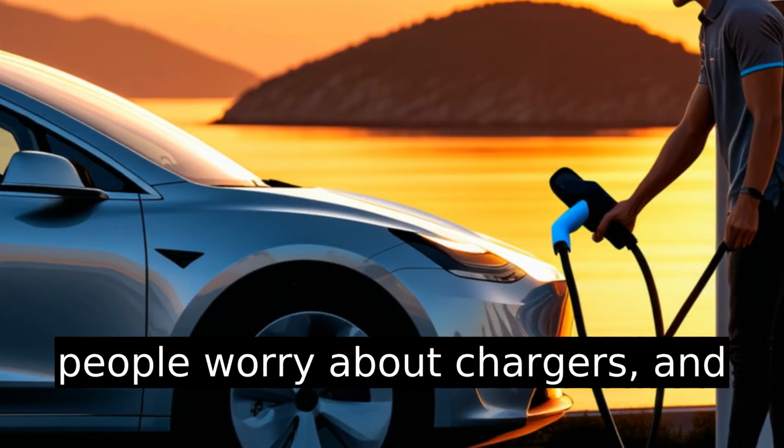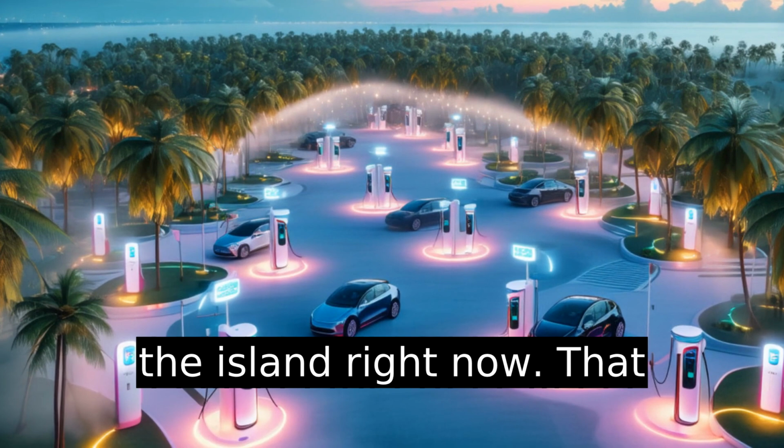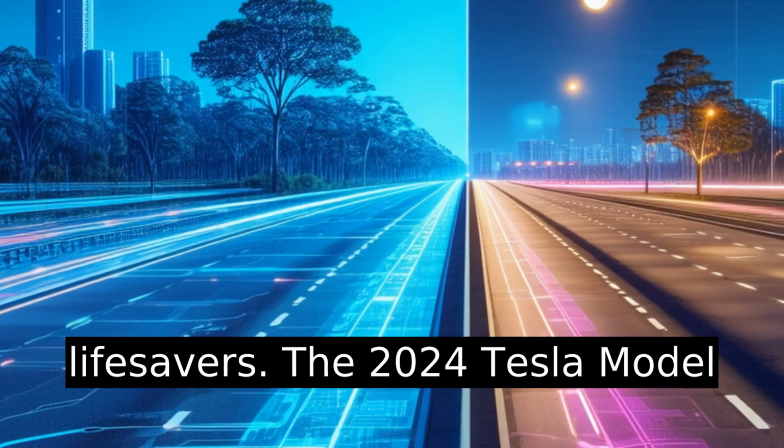Most people worry about chargers, and yeah, I get that. But there are over 250 EV charging stations on the island right now. That number doubled since 2022, and it's only going up. Pro tip: apps like PlugShare are lifesavers.